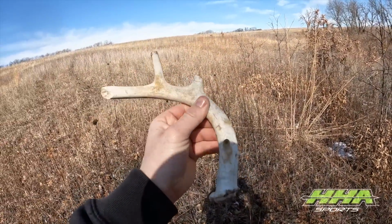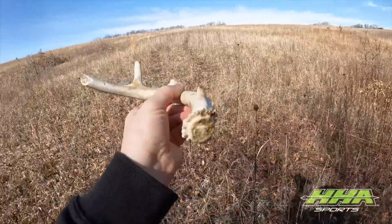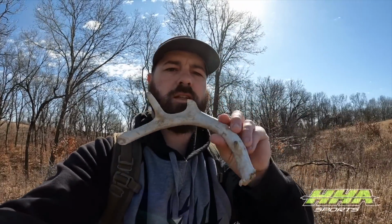Kind of busted up. That is antler number 2, 3, 4, 5. I think this is antler number 6 on the day.